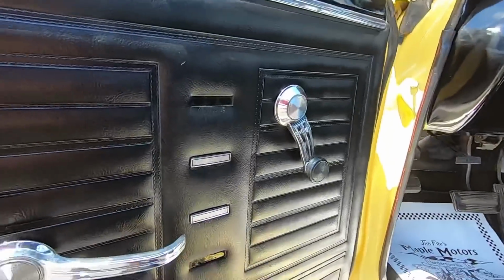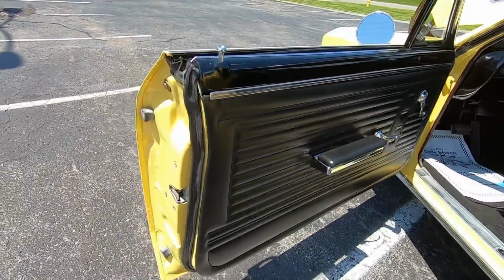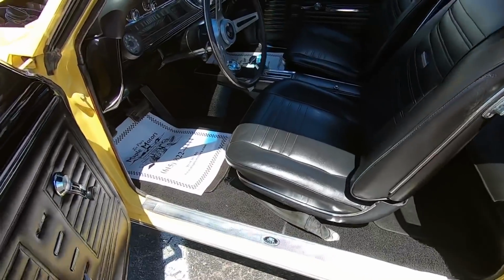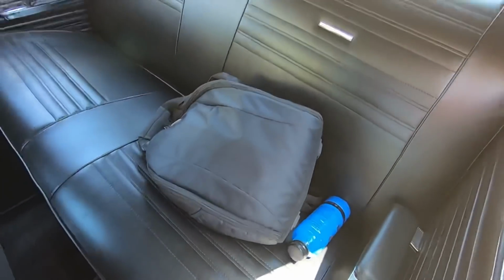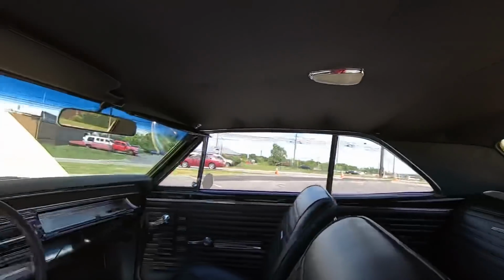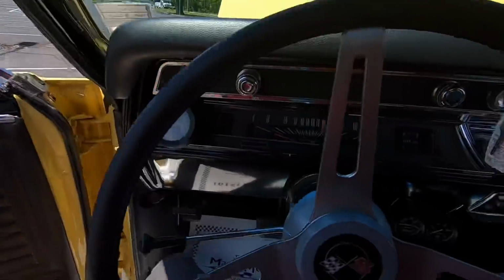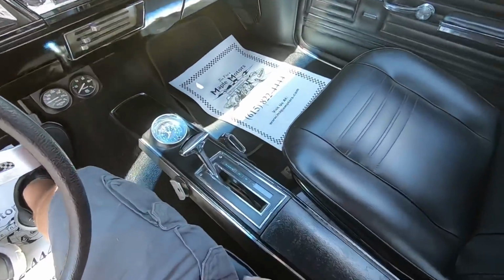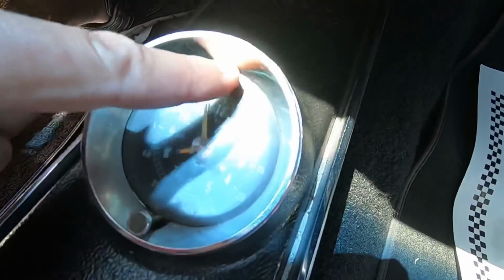Oh, I was wondering where those pieces were, they were in the glove box. I got those 2 little pieces here. Carpet's good. Seats, nice and clean. We'll try to stop saying good so much. Start using words like great and cool. Headliner looks great. Oh, squeaky seat. Console, nice and clean. I don't think the clock works. There's a little crack in the lens there.